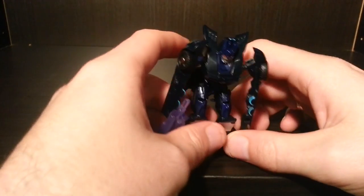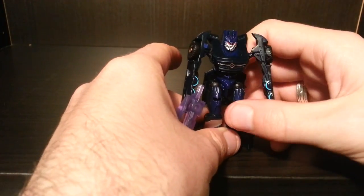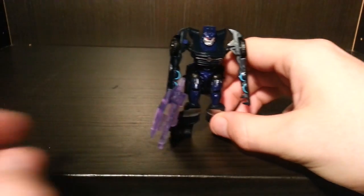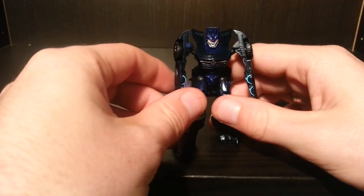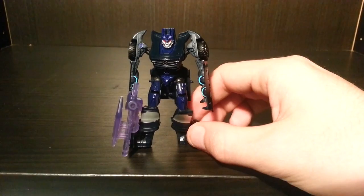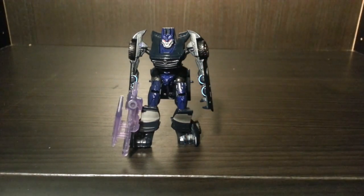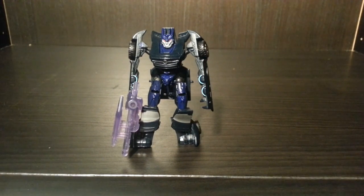It's a shame. It's a shame. He looked good in the package, but as we're finding out here, he ain't good out of the package. You can't even get him to stand up because of his strange chicken legs. That's his articulation. That's about it. That's how he's standing on his shelf if you get him.